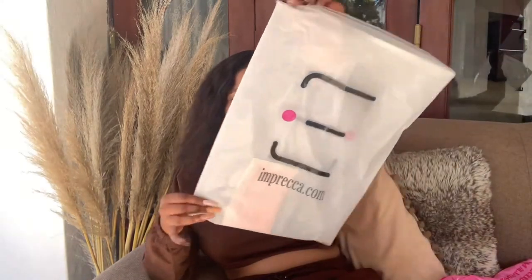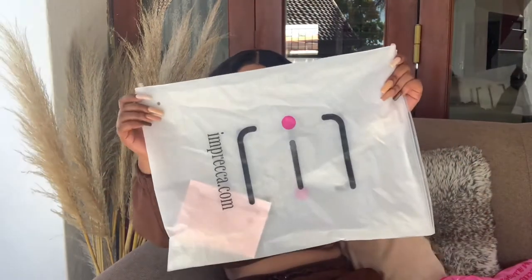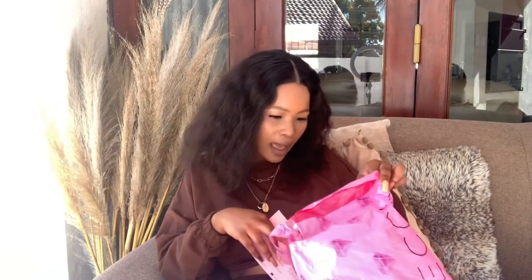Inside, all your clothes come in this bag. I love the extra protection. Actually, I love these as well. As you can see, it's also branded over here, and this is their logo. Inside you actually get, I think, two cards if I'm not mistaken. Let me look for the other one. Two cards, I think it's about all the information that you need in terms of returning and exchange and stuff like that.